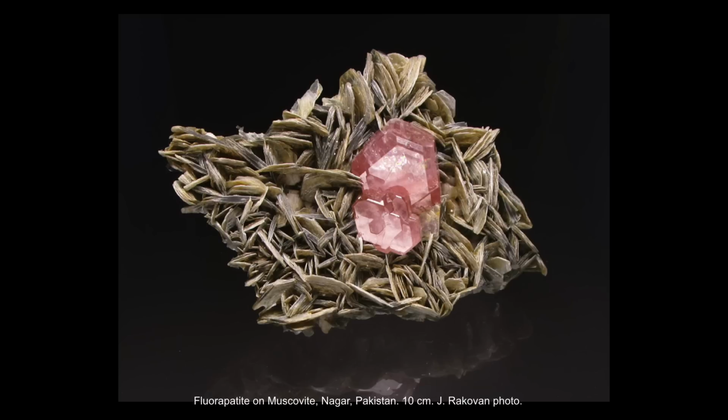The apatite nucleated on the mica and then grew out into a pocket. The mica itself, you can't see it, but is attached to a granite surface on the back. So it heterogeneously nucleated and grew on the granite surface. And that's how most crystals are found.